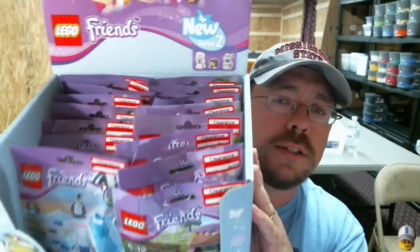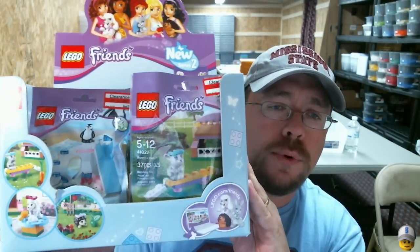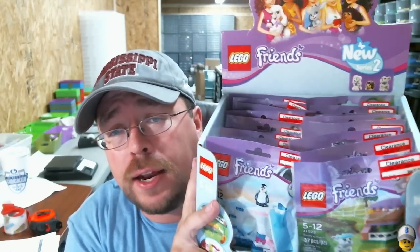The Target I went to that I scored the most on, I scored all these Friends poly bags. This is the Series 2 set, the animal ones. To be honest with you, total poly bags at this one transaction was 76. And I'm going to show you the rest of them here in just a second. So I got 76 poly bags. They were 50% off. They were $1.98. They're regularly $3.99. So I got them for $1.98, a whole box.